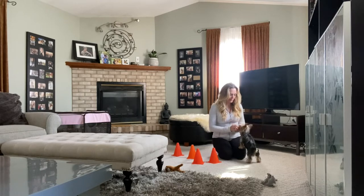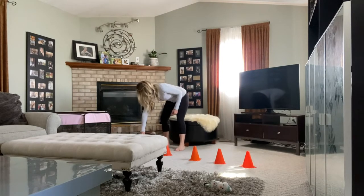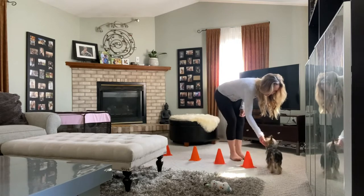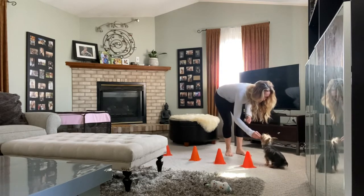Yes, good girl. Come on, let's go. Weave, yes, good weave. Come on, weave, yes, good weave. Good weave, yes, good girl. High five, you did it. Yes, you did, you're a smart girl.